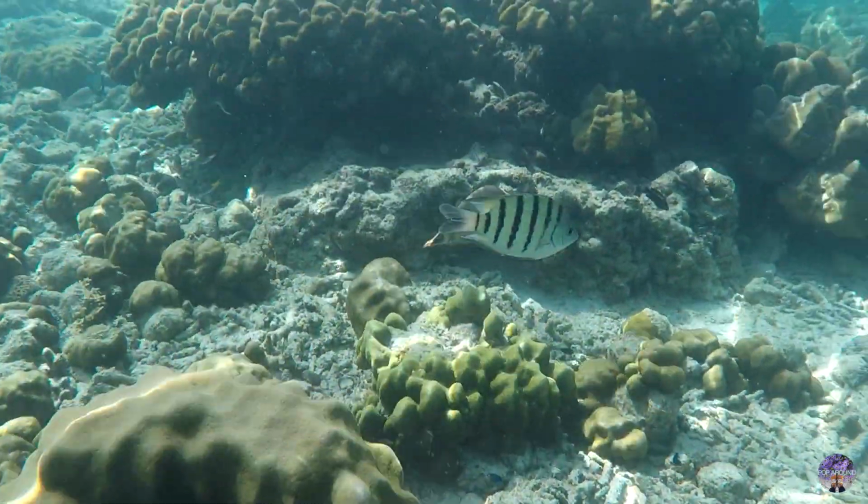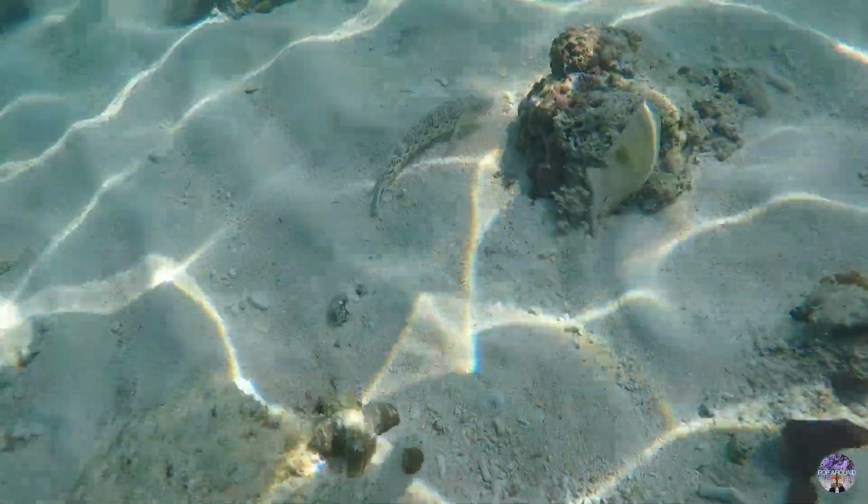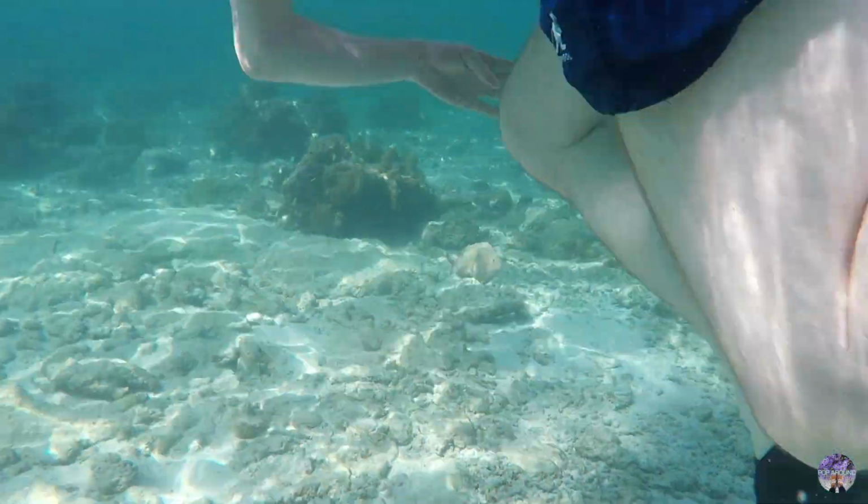Also, I just want to warn you about one type of fish you may encounter here. This evil little fish is extremely territorial. We both got bitten by this type of fish, so you better be careful if you want to snorkel here.